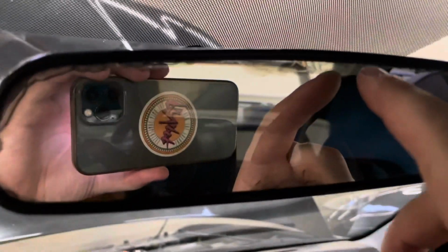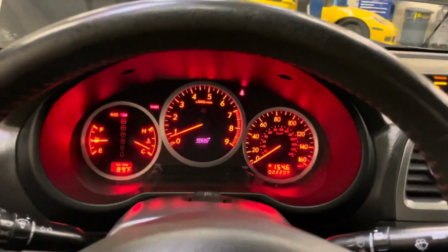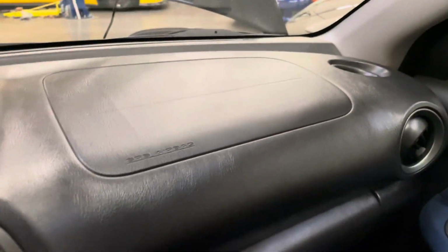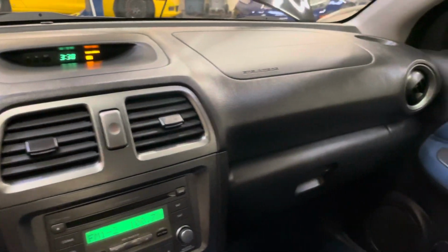Then the mirror, you can see kind of the mirror has a little bit of that going on. That usually comes from sitting in the sun. So this car has definitely seen some sun. But the dash is still in great condition. It's not cracked or fading. And you know, typically the dash on these cars, they hold up pretty well.